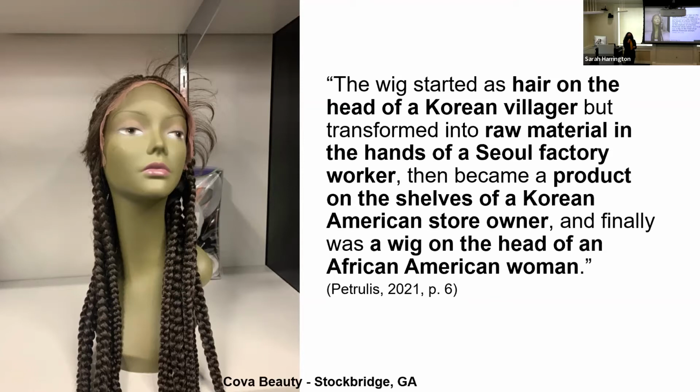So as the hair is moving through the supply chain, it has a different role and a different level of importance for all of these people that are touching it and interacting with it. So it's not just what's happening at the beauty supply store in the local sense, but also how the products connect back to where they're from or how they're coming down through the chain.